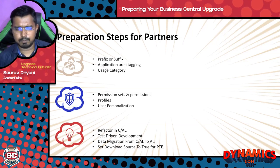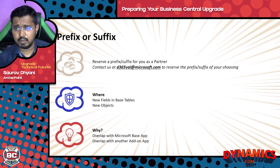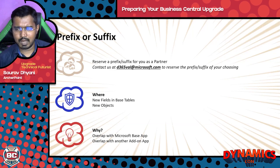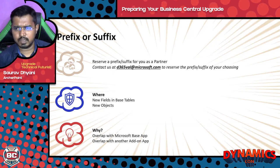So let's talk about the property changes first. The first one in the list is prefix or suffix. If you haven't noticed, in the Business Central AL programming language, each object name or each field name should have a suffix or a prefix added to it. And the rule applies to all objects, including each table extension and page extension that you add. For users, you can change the caption of those fields so they don't see that prefix and suffix.